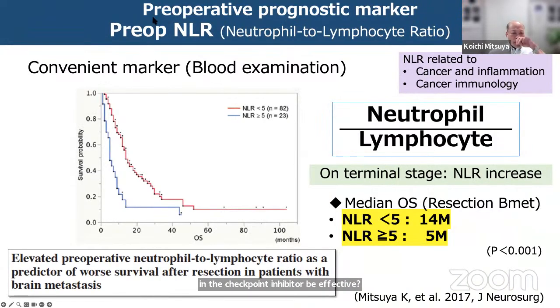Now, this is a preoperative prognostic marker. We report preoperative neutrophil to lymphocyte ratio, NLR, related to cancer inflammation and cancer immunology. At terminal stage, NLR increases. Median overall survival after resection of brain metastasis with NLR under 5 is 14 months, but with NLR over 5, only 5 months. It is a predictor of worse survival after resection.